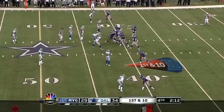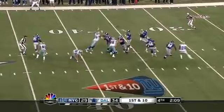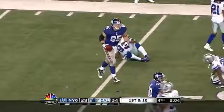From the 42. Here comes the blitz. Pick it up. Pass is caught. This is Ballard. And he already has the ball to the 38-yard line, and that's going to tick us down to the 2-minute warning.